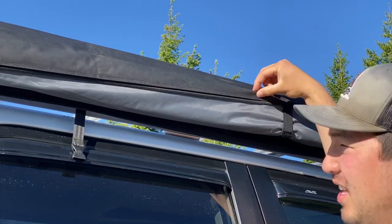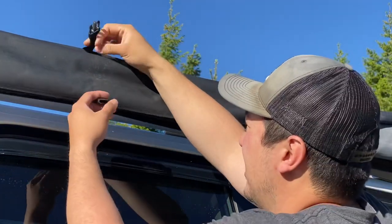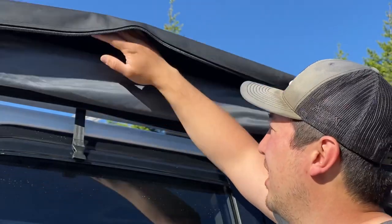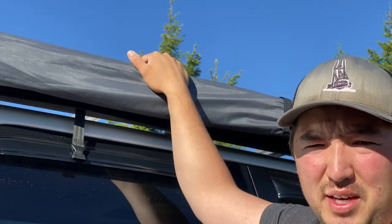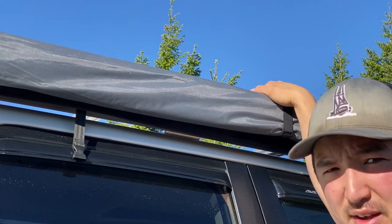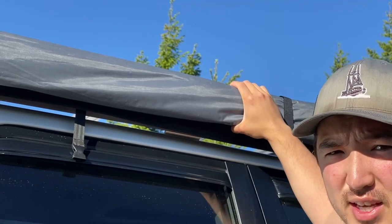Next thing that I did is I added in these Velcro straps. It has the buckles on the outside, which a lot of awnings don't actually have, and I kind of like it. But it had nothing on the inside, so once you opened it up, this just fell out. So I slid these Velcro strips around in between the awning and the aluminum channel, and now it's held in securely in place.